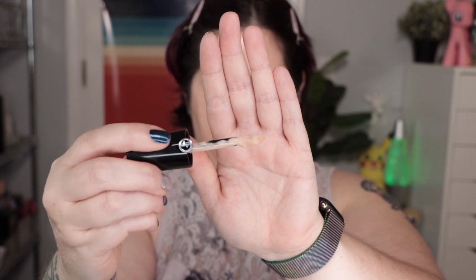We have a triangular doe foot applicator here. Let's take a look at one side. Ooh, this might even be a little bit too light for me. Shocker. I've got a Beauty Pie concealer brush we will use on one side.